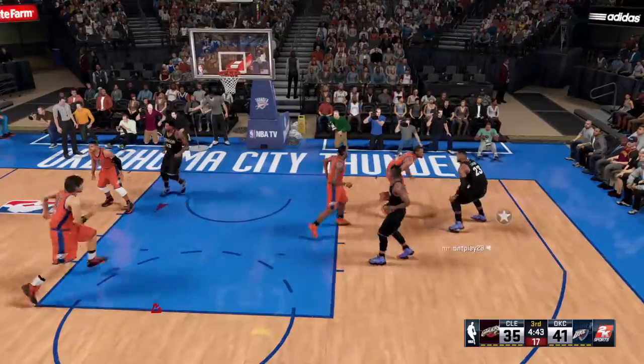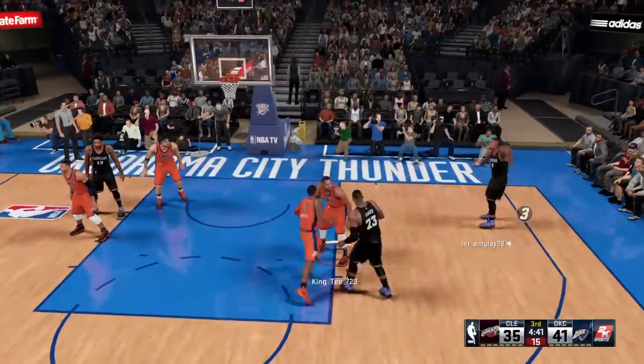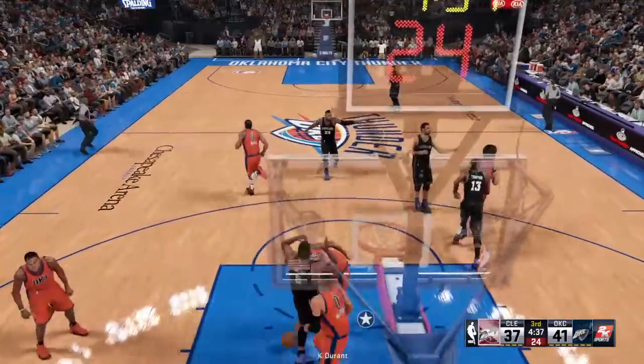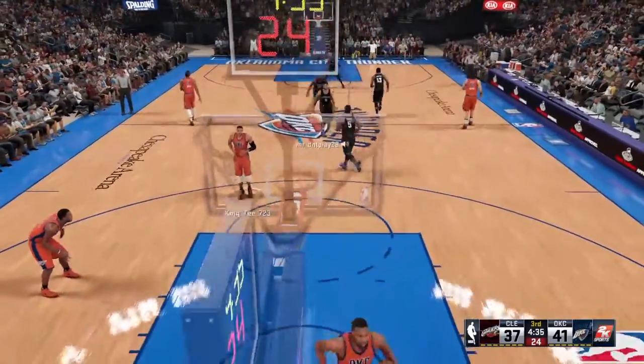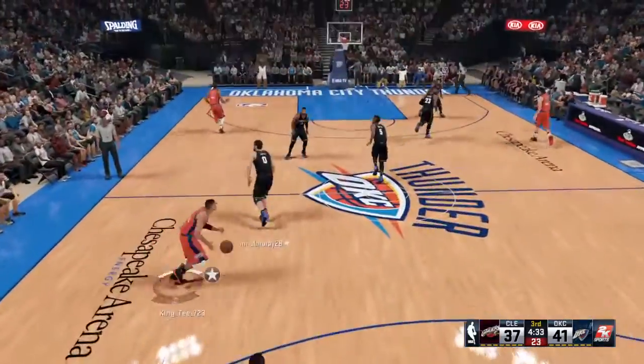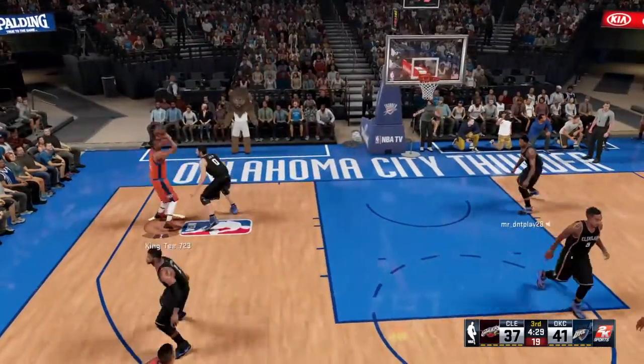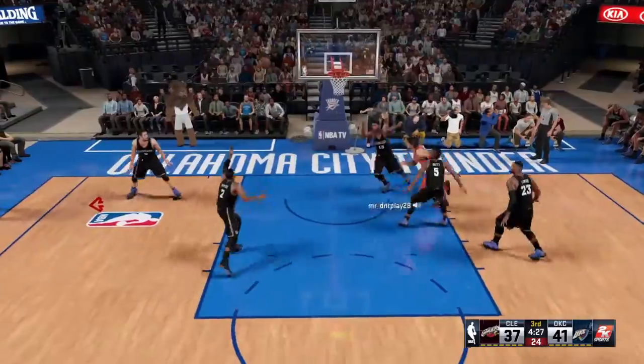Kyrie Irving really making a difference here. Always been a dynamic scorer, and we saw in that first half the entire repertoire on display. Yeah, he's a hard man to keep down, and so far they haven't found the answer for him. I don't know if there is an answer for him, quite honestly.